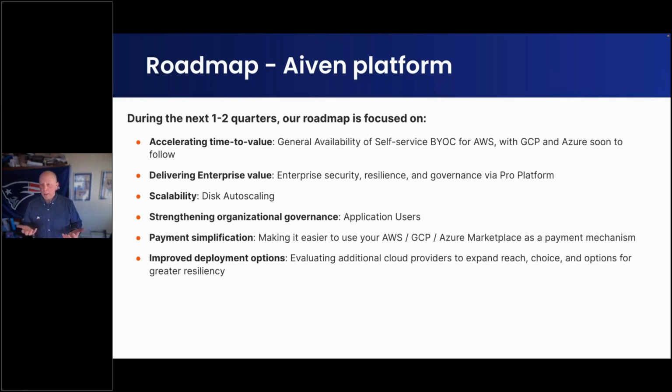And then we're going to continue to simplify what it means within our billing domain. We want to make it easier for you to use your marketplace capabilities, so think of this as using the AWS, GCP, and Azure Marketplaces as a payment mechanism. Essentially, what that does is simplify what it means to make your payments. And then deploying different options. So I teased about OCI.